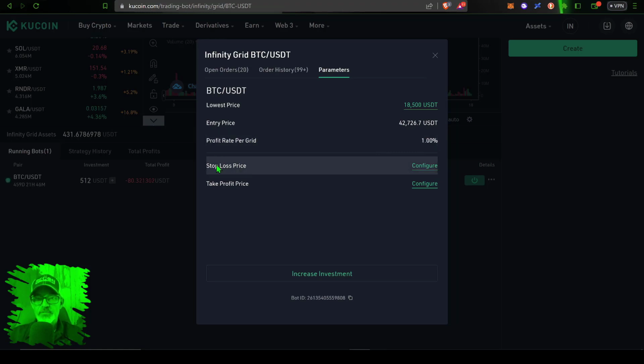I did not configure a stop loss or take profit because in reality your buy and hold strategy does not utilize either one of these. And I also have no problem holding Bitcoin long term, so I wasn't looking for a stop loss price or to get out at any point in time.